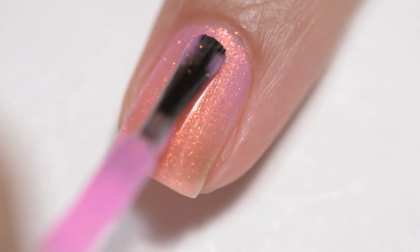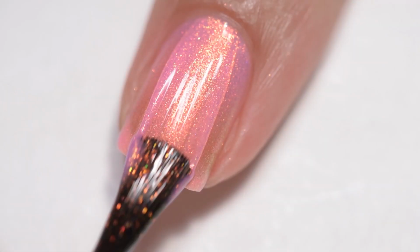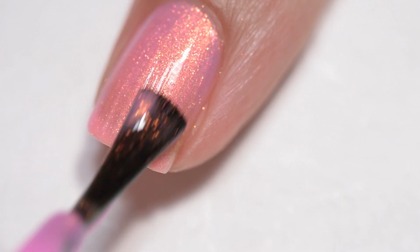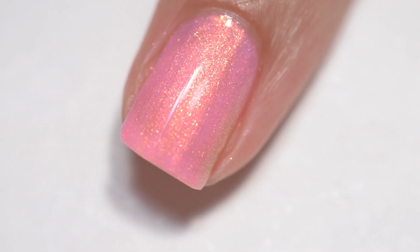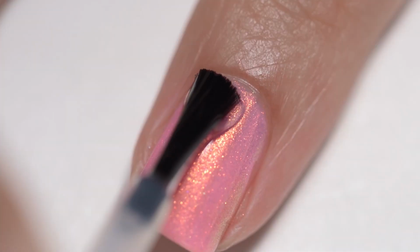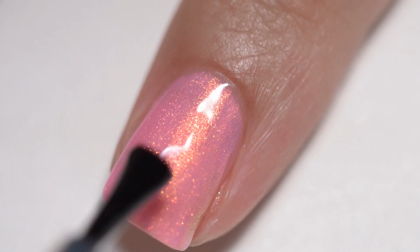This does start out a little bit sheer on the first coat. I did need 3 coats to achieve full opacity, but this does dry pretty glossy on its own, although I always recommend a good glossy top coat. For this one, I use Glisten and Glow, which is also available from the polish pickup. It is nice and glossy and dries very fast. So here you have 3 coats of Cupcake Polish's Pink Lemonade and a glossy top coat.